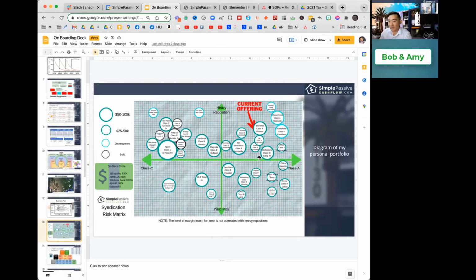But from a passive investor perspective, cash flow is more sporadic in Class C properties because tenants just don't pay with a higher frequency. Go figure. Maybe you guys are more over here, like me. Maybe we see the same way, right? We want better, cleaner assets, 1970s to 1980s, which is right here where my cursor is moving back and forth.